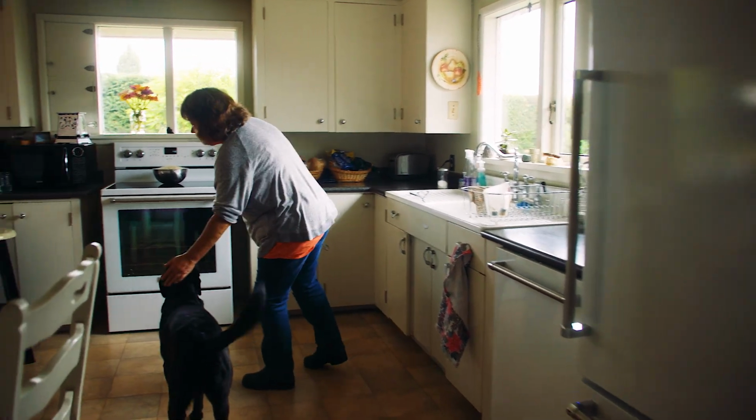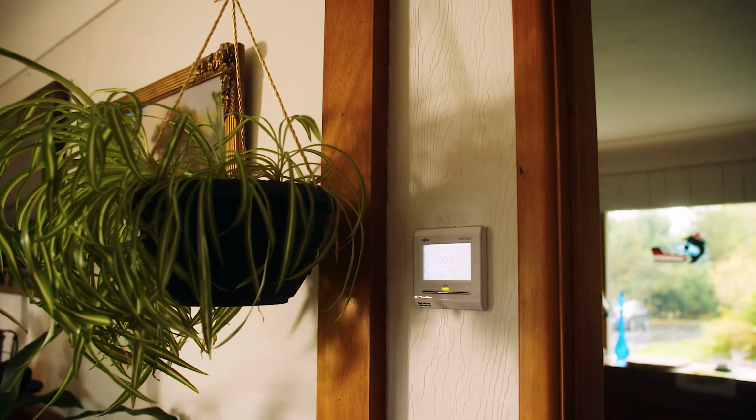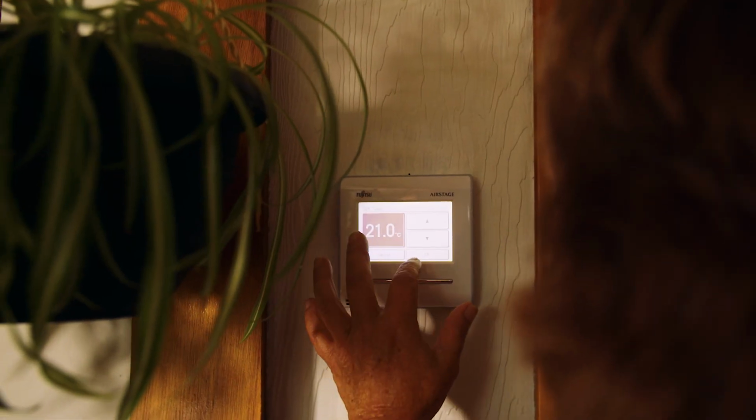The old oil furnace, it used to make a big whoomp when it started up, right? You could hear it through the vents. The air that came through was quite aggressive. So now we don't hear it at all. We're not getting this big rush of air. It seems like a gentler heat.